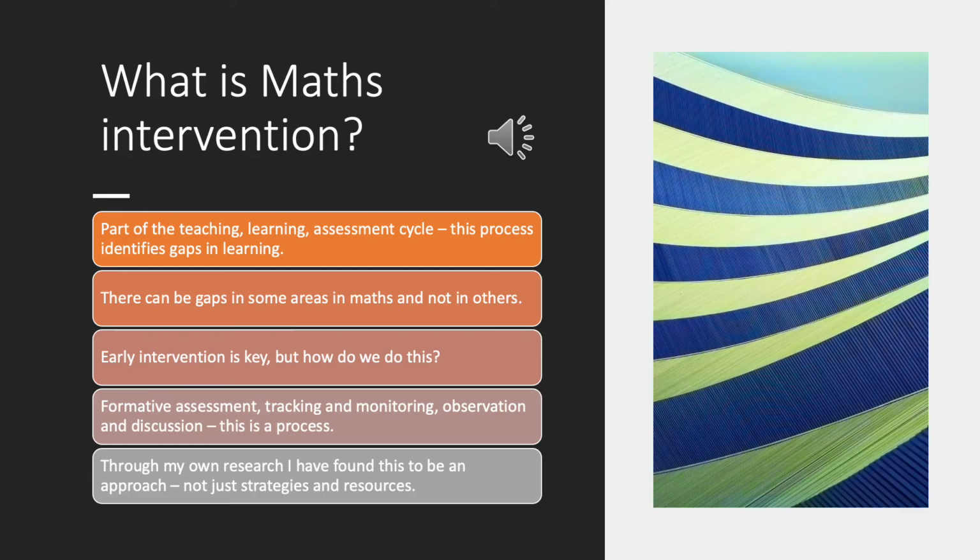So from all of this, we decided really that what maths intervention is all about is that it should be part of the teaching, learning and assessment cycle, and it's a process that would identify first of all any gaps in learning. We also spoke about the fact that within maths especially, because there are so many areas to it that are so different, there can be gaps in some areas and not in others, and it's about how to support pupils through these areas.